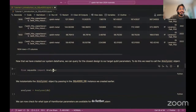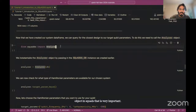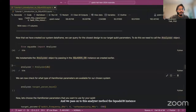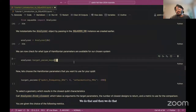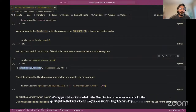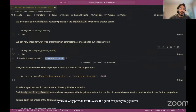So for that, we import this analyzer method, which is the second object in SQuADDS that is very important. Let's import that, and we pass on to the analyzer the SQuADDS DB instance that we created earlier. Let's say you did not know what Hamiltonian parameters are available for the qubit system that you selected. You can use this target params keys method to see what type of Hamiltonian parameters you can specify for the single qubit system. It tells you that you can only provide, in this case, the qubit frequency in gigahertz and anharmonicity in megahertz.